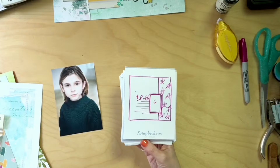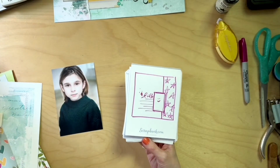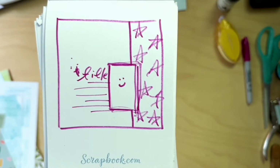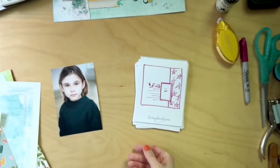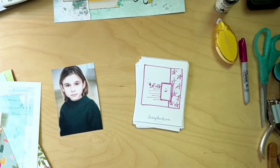Oh, we're frozen? I'm not getting any errors here, so hopefully YouTube resolves itself. So there's the sketch, if you would like it. Those stars representing all different kinds of embellishment. And we'll go from there.